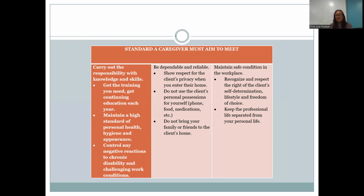Keep the professional life separated from the personal. So we all have burdens. We have problems, we have difficulties, personal issues, but we have to unload them at home before we face our clients.